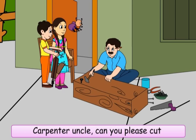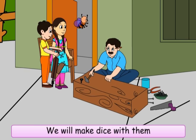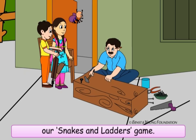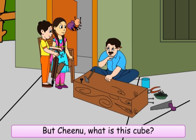Carpenter uncle, can you please cut 2 small wooden pieces into cubes of 1 centimeter each? We will make dice with them and use them to play our snakes and ladders game. A cube measuring 1 centimeter? I know what a centimeter is. But Chinu, what is this cube?